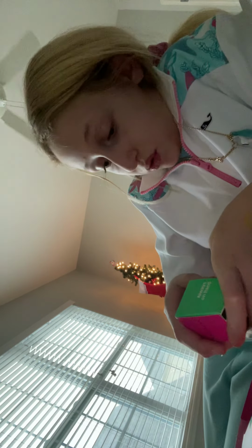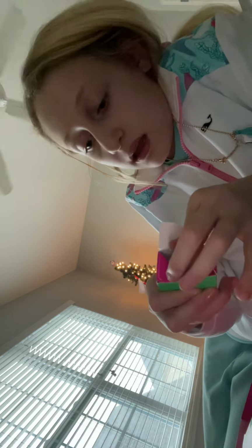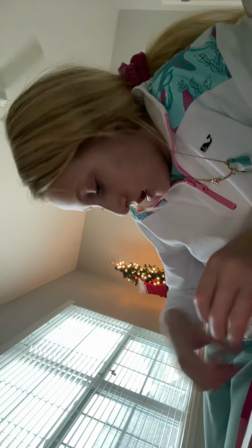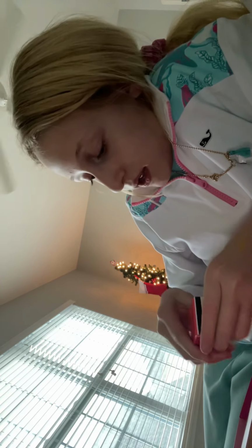22, 23. We only have two more after this one. It is a pop socket. Ooh, I've actually wanted a pop socket for a while. Okay, thank you, Sephora. I'm just gonna open this. I don't really care what order I go in.